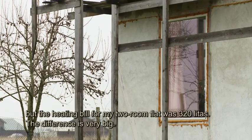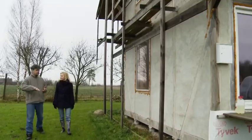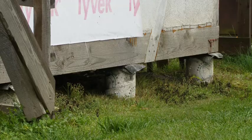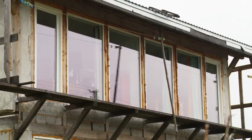According to builders, straw bale walls provide excellent thermal insulation, but they breathe well like other natural materials. That's why it just feels so good to be inside the house, says Laimonas.